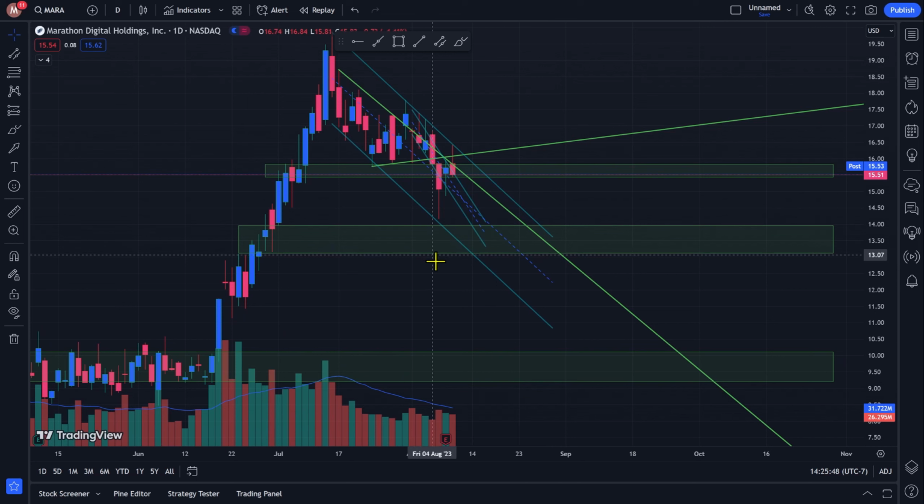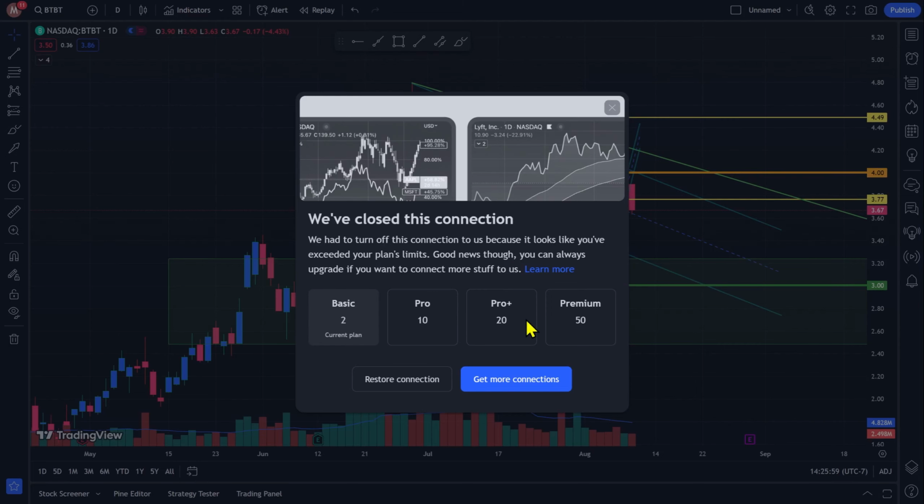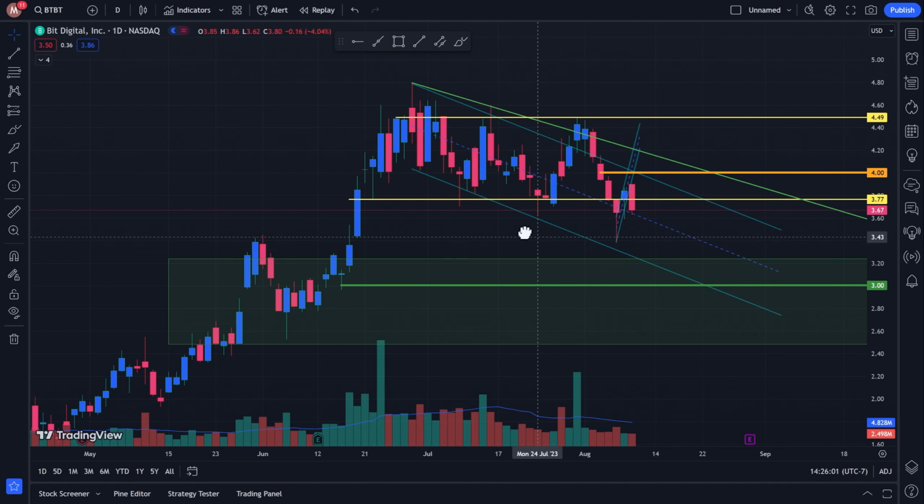I've got some puts on it that I sold that, if it goes down to $15, will trigger and I'll end up with 100 shares at $15. I'll see if that happens or not, but that's Mara for now. Let's look at Bit Digital, BTBT.